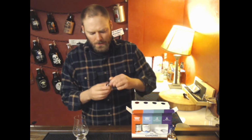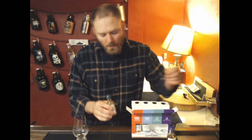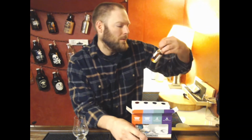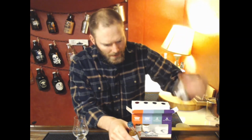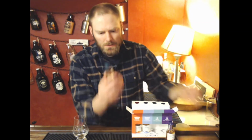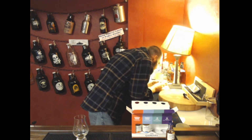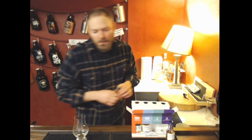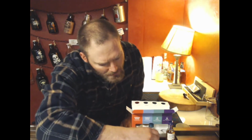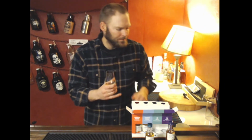Theoretically, these two are probably pretty close to the same. This one's a double oak, it says. What does it say about this guy? This is a cognac cask finish. This is double oaked. Does it say what kind of oak? European oak and American oak cask. So double oaked, once in a European, so probably French oak, and then American white oak cask.